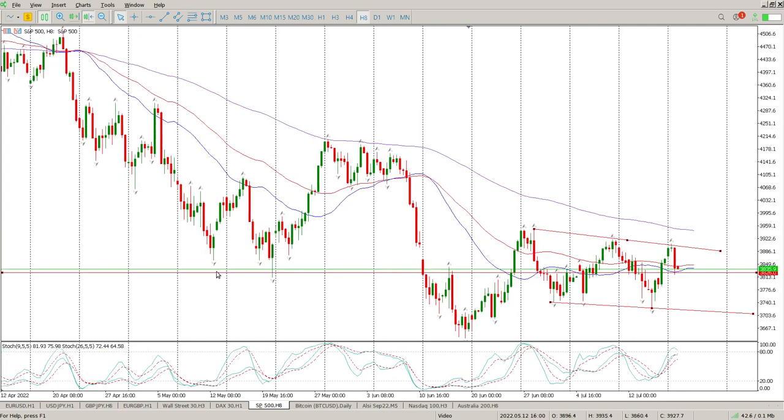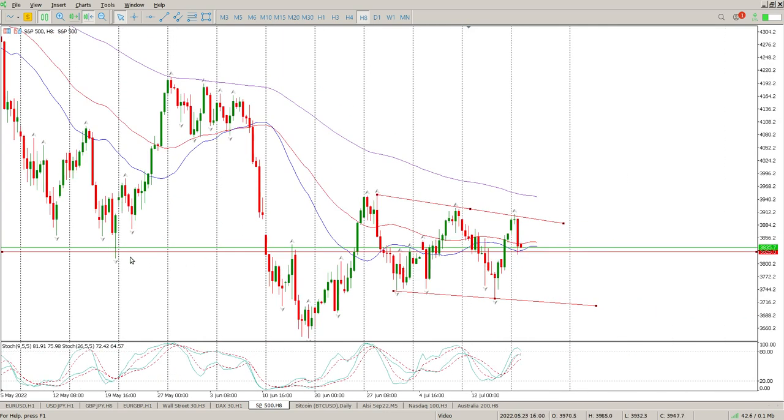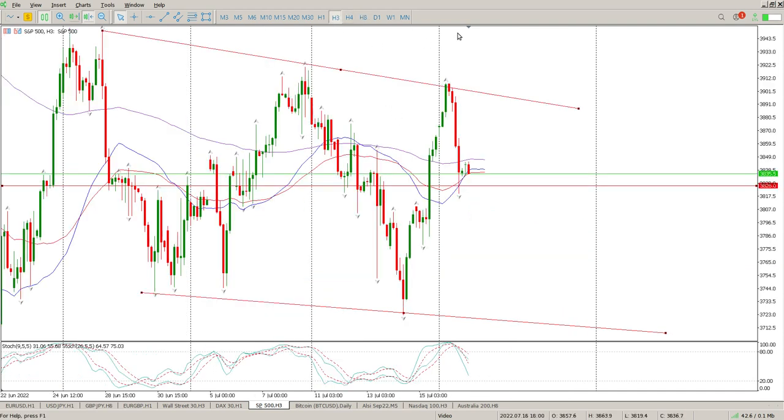And if I just scroll to the left, you'll see lots of interaction with this area, and that is at 38.26. So we'll probably drop down to 3800 as well, which is something to pay attention to. Right, so let's just work through the 3 hours. So we've had a break last week through the 3 hour.